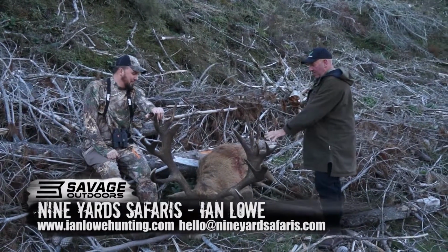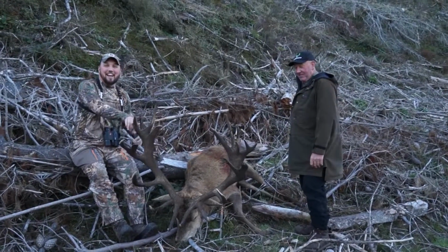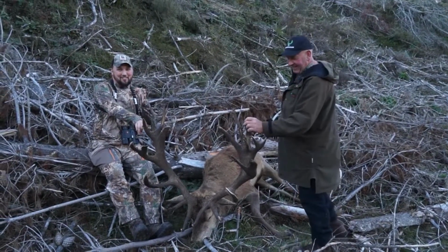You're not allowed neck shots. You've got to do a body shot. Okay. Oh, I'm gonna bust him down. We'll test this. Savage rifles, shooting Savages out here, obviously.